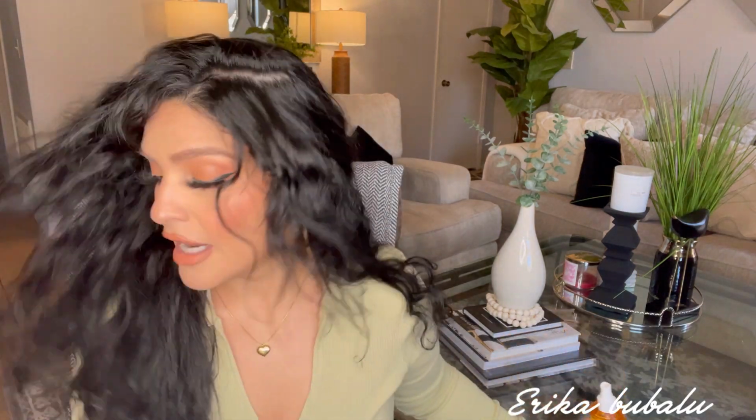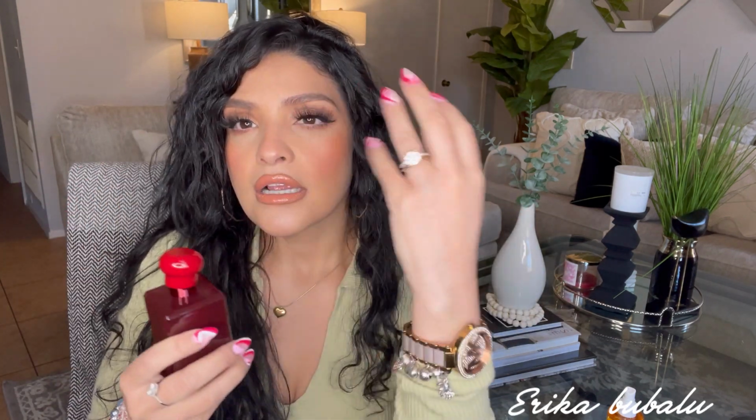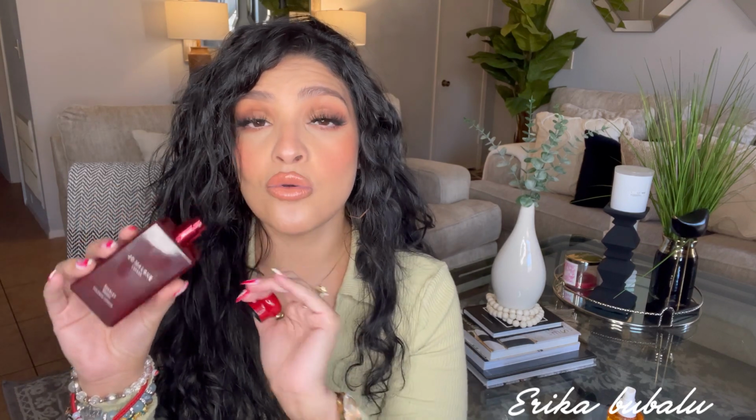Let me put this one over here. And then up next, of course, BAM! Jo Malone Scarlet Poppy. This is Cologne Intense. It's still super cold over here in Vegas, so I have been able to wear this fragrance. And this is very milky, almondy, like a bitter almond. Oh, it's just so unique, and a little bit of this goes a really, really long way. But you guys, I have been loving this fragrance. This is a very sexy, cozy, date night fragrance.